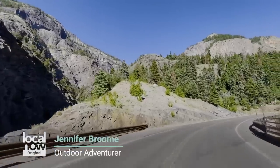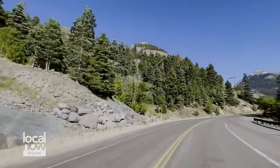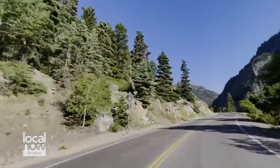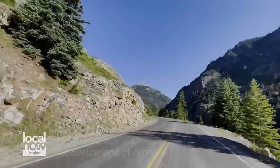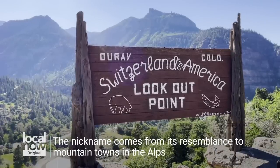Hi, I'm Jennifer Broome. Welcome to the $1 Million Highway in Southwest Colorado. The treacherous road is considered one of the most scenic drives in America. It's rich with history and runs from Ouray to Silverton. Let's start in Ouray. Ouray has been nicknamed the Switzerland of America since the late 1800s.